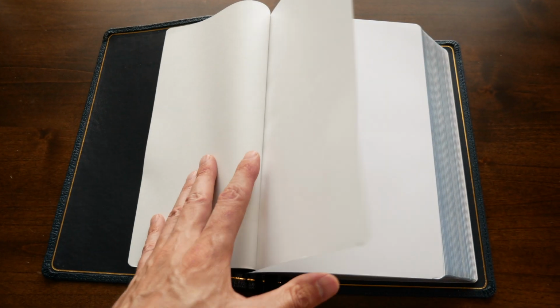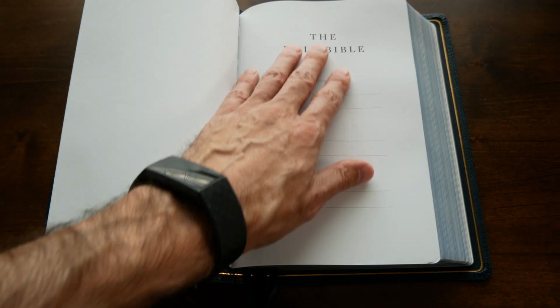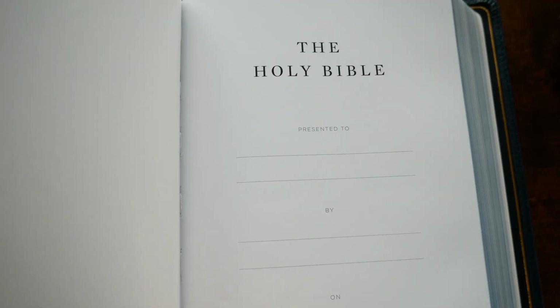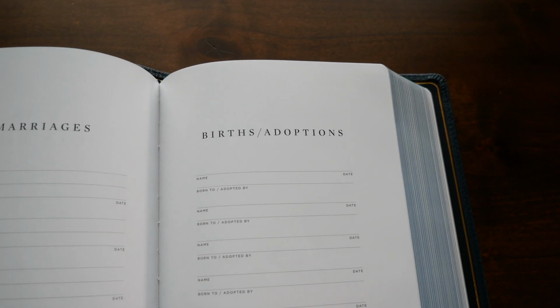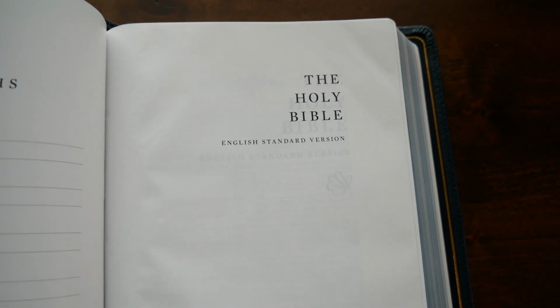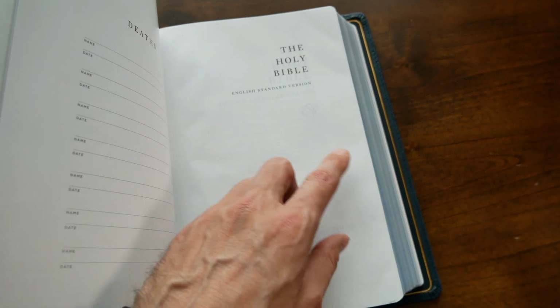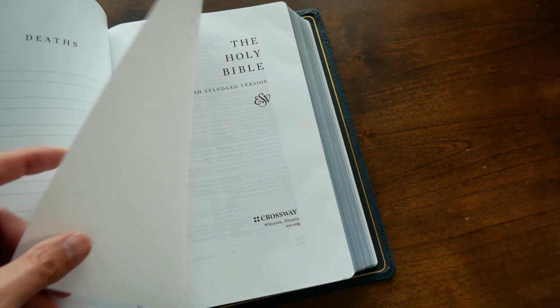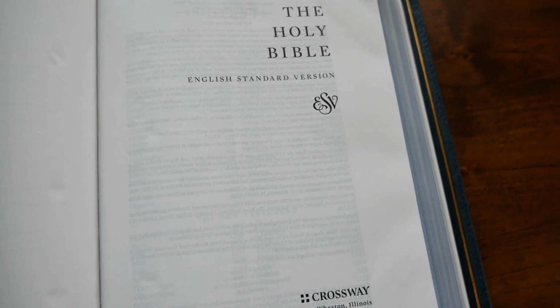And you open it up and you have these thick sheets of glossy paper here, and the presentation page still in the same paper, and marriages, births, adoptions, deaths. Title page, the Holy Bible English Standard Version. Now I really like the fact that they have aligned it to the right. I really like that detail. Here again, aligned to the right, the Holy Bible in English Standard Version, Crossway.